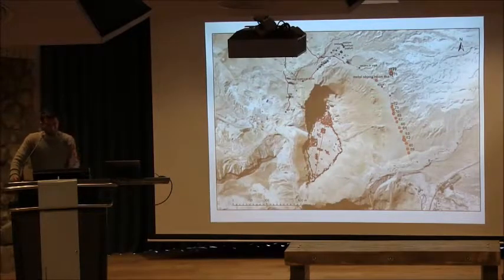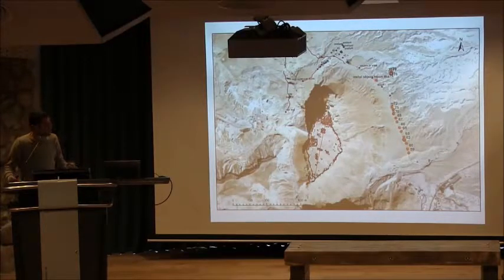Excavating Masada. A lot of people ask us, what is there left to find in Masada? So now, after two seasons, I can tell you a lot. We're actually mapping all the unexcavated parts from Yadin, and it's enough to last more than a decade of excavations.